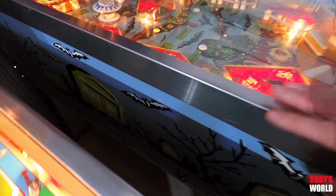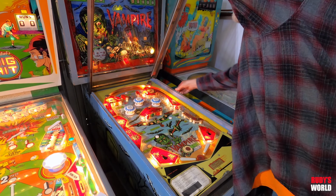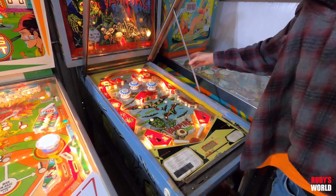So luckily there's guys out there like John who can do things like that, and by the looks of his collection, he knows what he's doing. I like these glasses because you don't have to slide it out. So that's the first one.